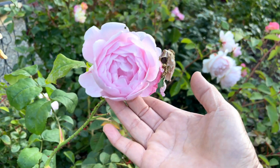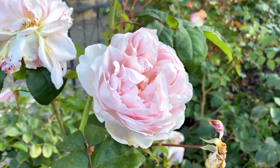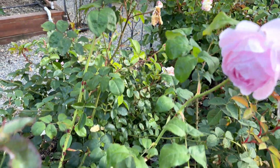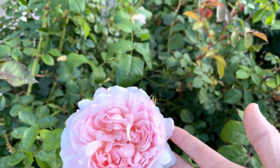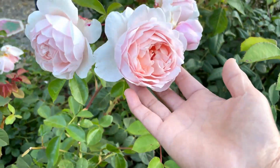This over here is Sceptered Isle, and this one right here is Wild Eve. Wild Eve is one of my favorite roses. Look how beautiful this is. Here's another Wild Eve right here.